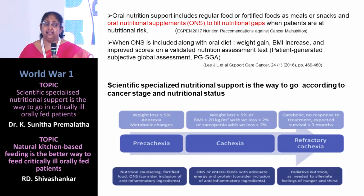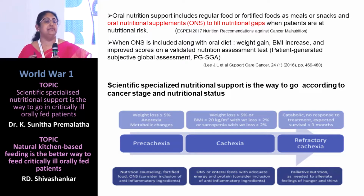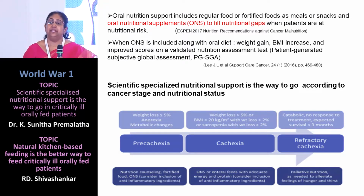So cancer cachexia, the guidelines clearly say when your oral intake is less, which is bound to happen in most of the patients, then what is the best way to deal with it? Something with anti-inflammatory, high protein, a calorie-dense formula is always the best way to go about it. And there are many studies which have proven how it helped them.